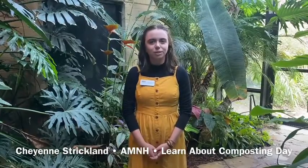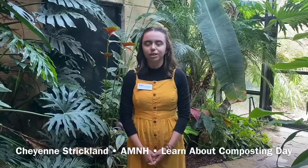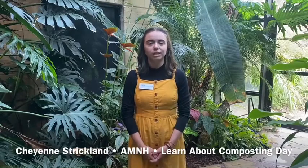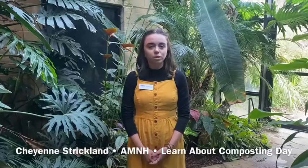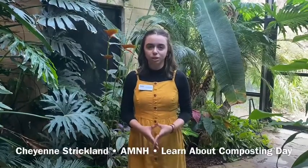So composting is something that a lot of people are kind of familiar with, but you may not know too much about it. Composting is good for a lot of things. Composting is good for gardening. It's great if you don't want to go out and have to buy soil all the time, and it's great because it has a lot of nutrients in it that you put in there yourself.